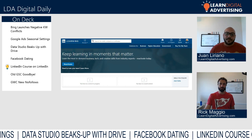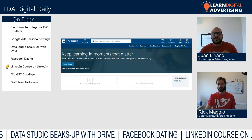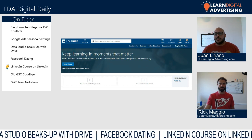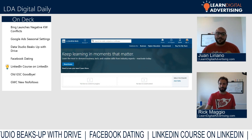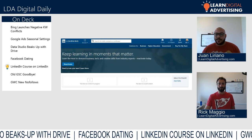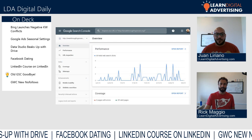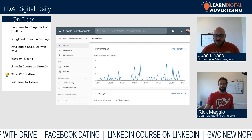Yeah, a good move. Mirrors what Google did with ads, what Facebook does with ads. The more users know how to use it, the more they're going to spend. So we'll be interested to take that course, and because we are at learndigitaladvertising.com, we will tell you how it is. All right, next, Google Search Console.